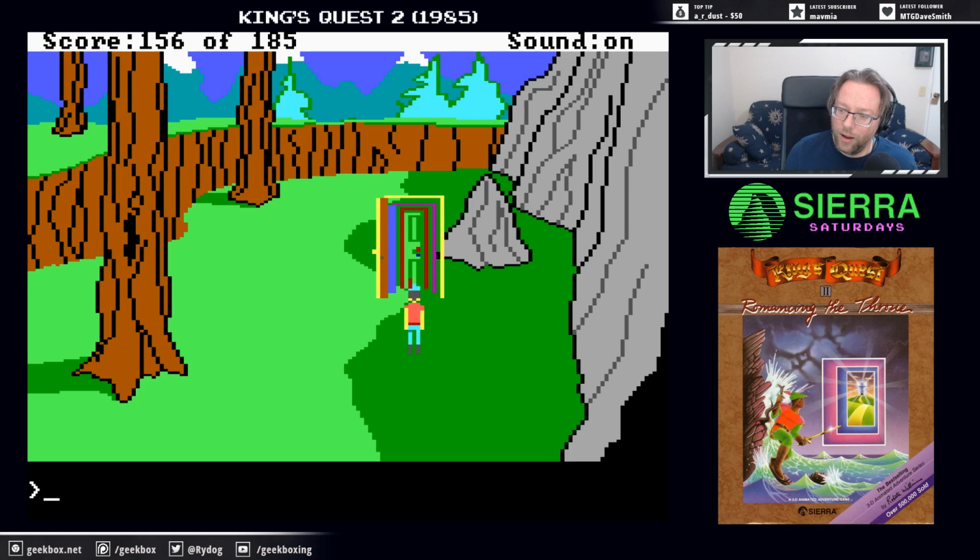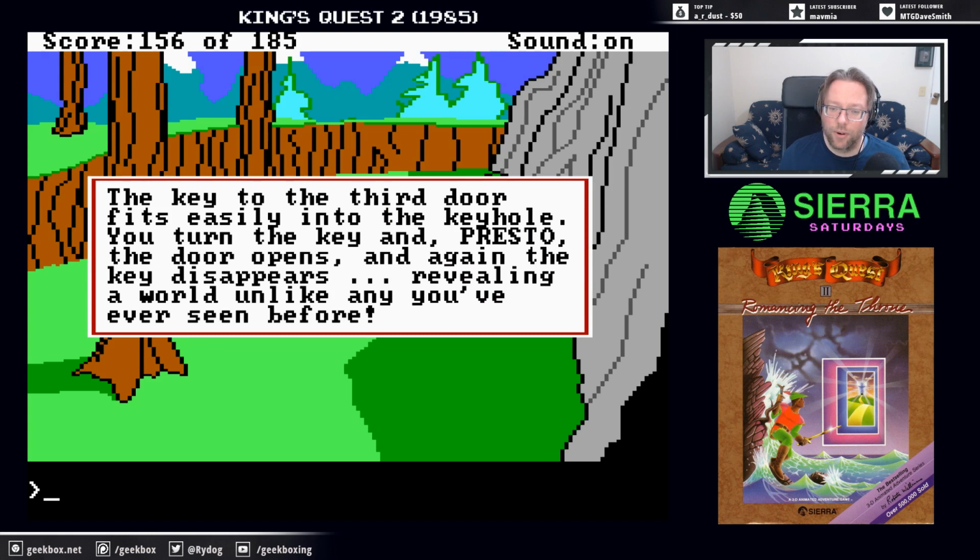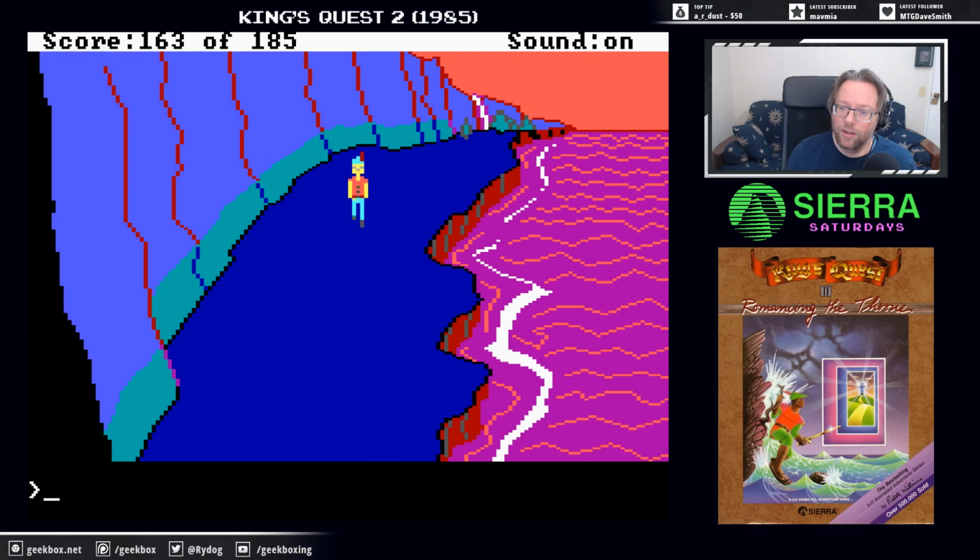And now we unlock the door. Whoop. The key to the third door fits easily into the keyhole. You turn the key and presto! The door opens. And again, the key disappears, revealing a world unlike any you've ever seen before. Oh, is this really unlike any I've ever seen before?